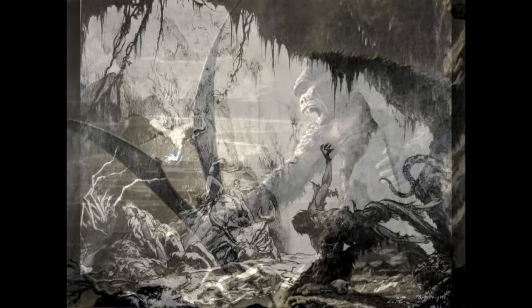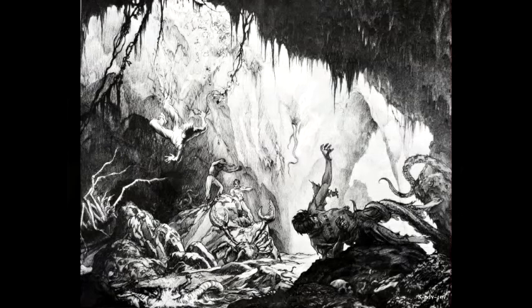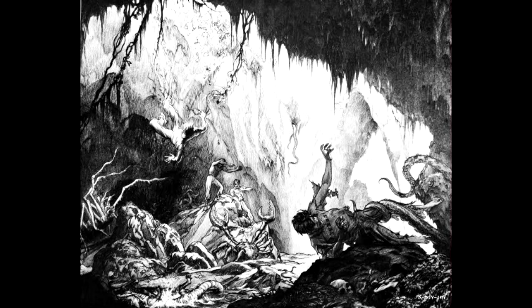Yeah, here we go. So you've got a spider coming out over this way. You've got a crab creature coming out this way. You have tentacles coming out of the wall, all this sort of stuff.